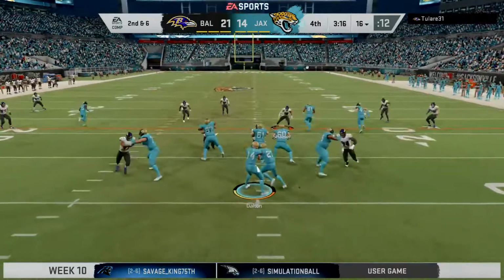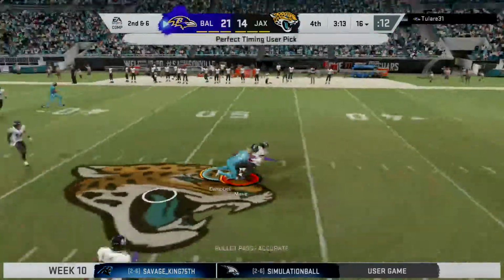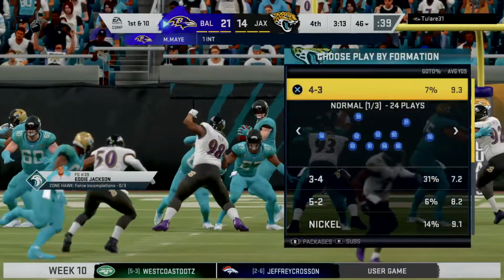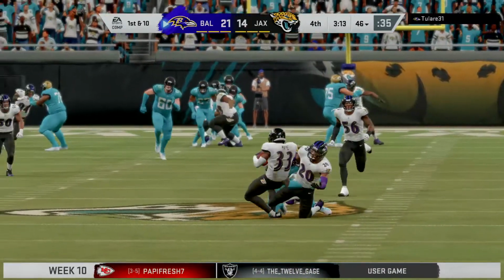Regular. Dalton sets up play action, looking for Campbell downfield. Into double coverage, and it's intercepted. Marcus May with a pick, and they will set up shop at their own 46-yard line.